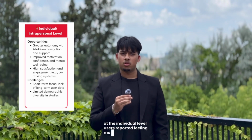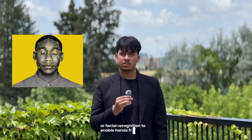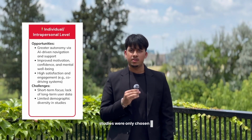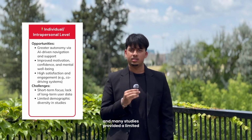At the individual level, users reported feeling more independent, confident, and motivated. Some systems incorporated technologies like eye tracking or facial recognition to enable hands-free control. These tools were not merely functional, but they also served as a powerful confidence booster. However, challenges remained. Studies were only chosen if they used the English language, and many studies provided a limited demographic diversity among participants.